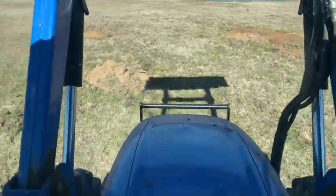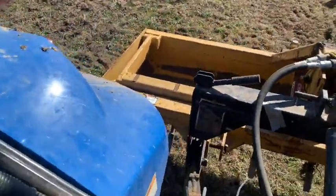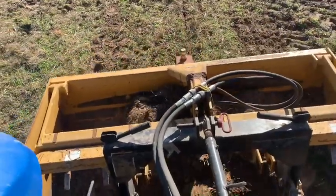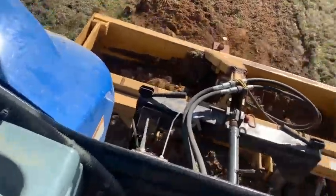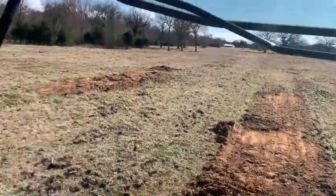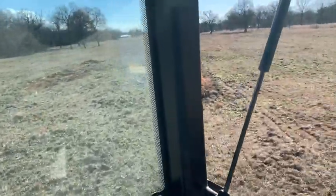I'm going to come up here and get. Yeah, there we go. Alright, stop right here. Box blade almost all the way down. Let's see what happens. Pretty good so far. Alright. Not a bad pass. So I'll come around and we'll repeat the process. This time we'll drag the dirt back across it.